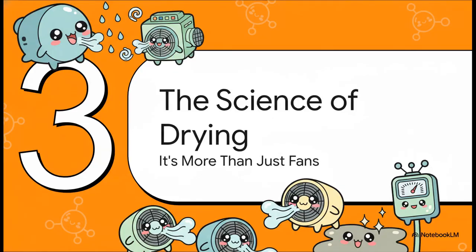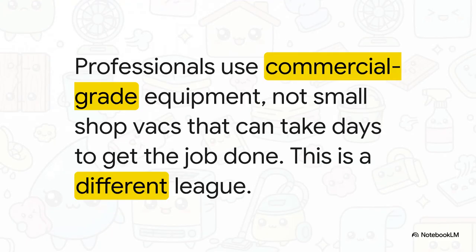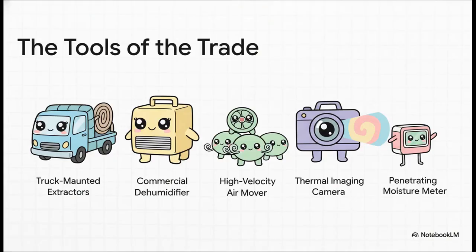So you might be wondering, what really makes professional drying so different from just pointing a few box fans at a wet spot? Well, it really all comes down to the science of moisture removal and the incredible equipment they use to do it. Yeah, this slide pretty much says it all, doesn't it? We are talking about a level of water removal and drying that is so far beyond what any of us have in our garage. It's a completely different universe from a bucket and a mop. And here's the gear that makes it happen.